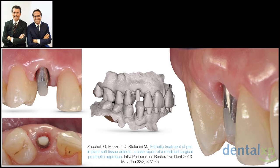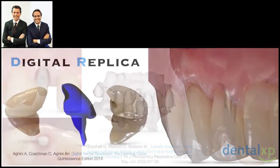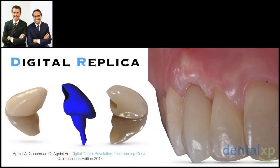And at this point we can finalize the case introducing new working tools, as we did in the previous cases, such as the intraoral scanning. Yes, with the new digital tools it is now possible to copy and paste the provisional restoration, including the restoration emergence profile, which will support the gingival tissue. So basically the same concept that you saw in the previous case, but in this case done on a titanium abutment post.